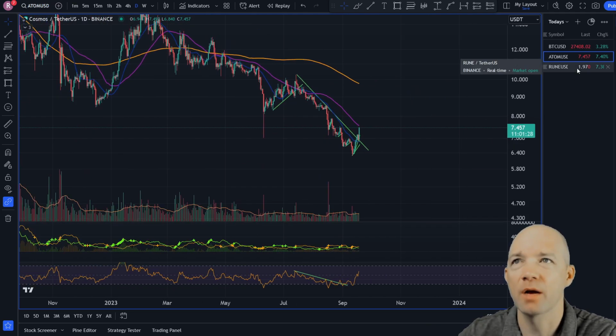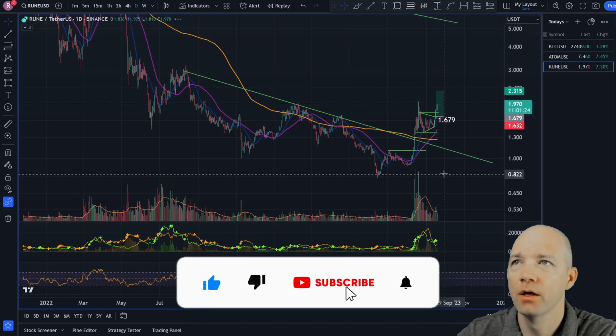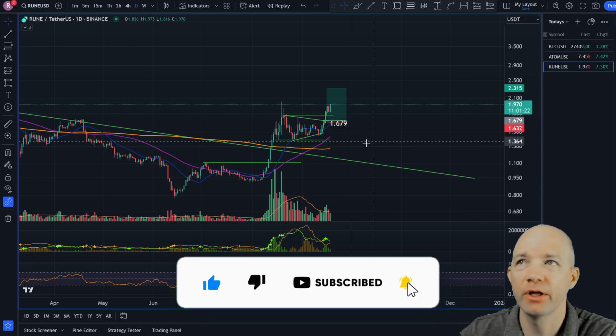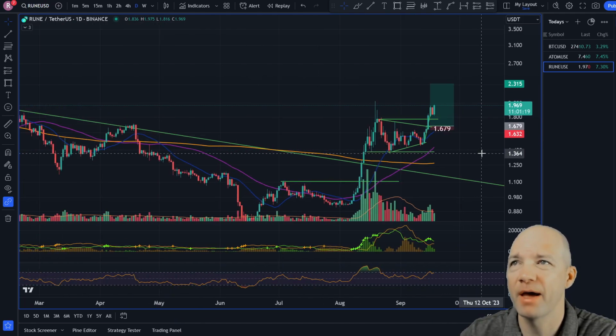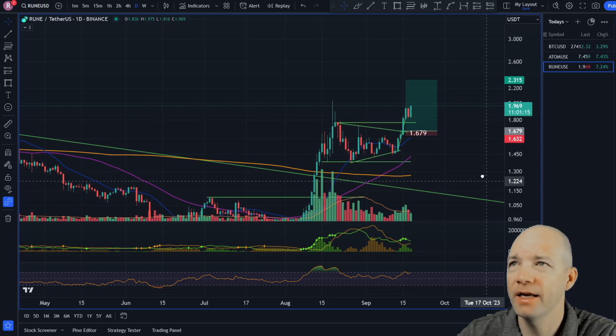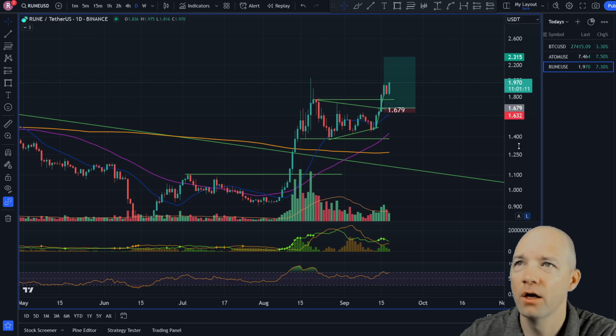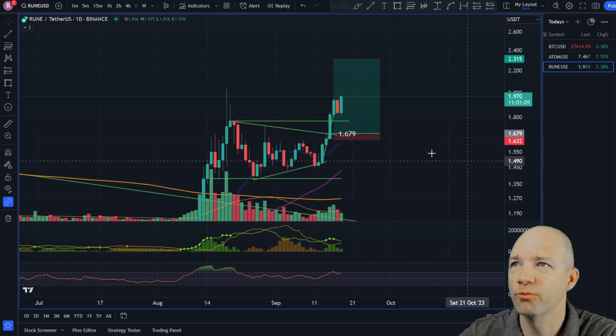And then the last one we're going to talk about is Rune. Okay, so Rune we had last week. We also had Maker, which is still doing pretty good, but Rune is behaving a lot better. Still underneath the high over here from mid-August. August 19th was the high here. Still underneath that, but working this kind of trading plan we put together pretty nicely.